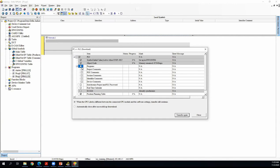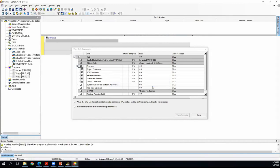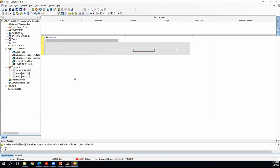So if you don't transfer the program to the PLC, then it is not possible to upload because there is no source code, okay? But if you would like to upload a PLC project from another ISPsoft, then you have to download the program as well, the source project as well. So I click source project too, and then transfer, and then yes. Okay, so here you can see in the status, they are green. So it means that it's okay.